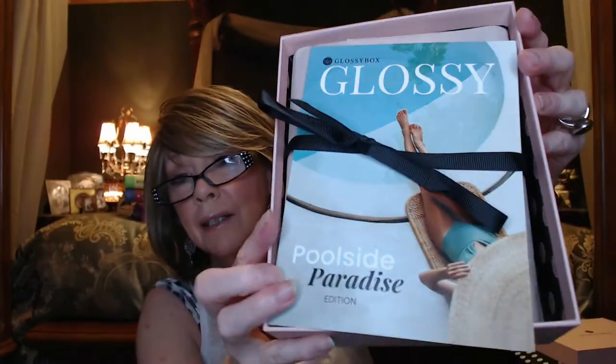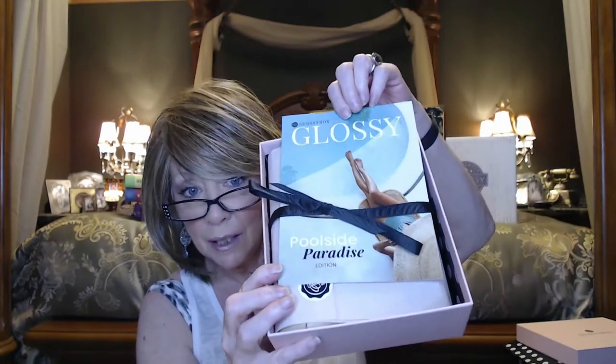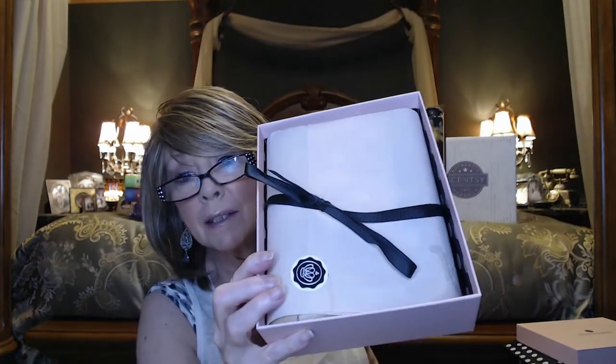So, anyway, Glossy Box. And I don't know if I said it or not, but they say the average value should be about $75 of the products that you get in your box. So most of them are this classic, this pink pastel box. And inside, you get a little pamphlet that tells us a little bit about the products. And a cute little ribbon and some pink tissue paper. Just kind of makes it look like a special little gift.